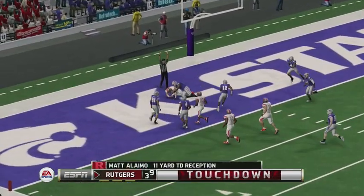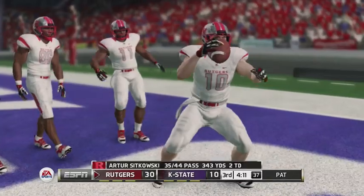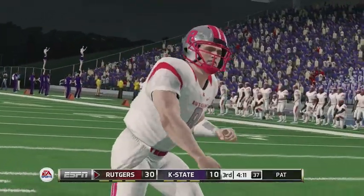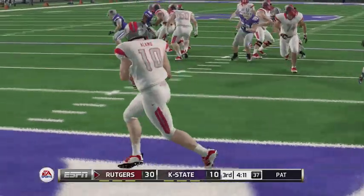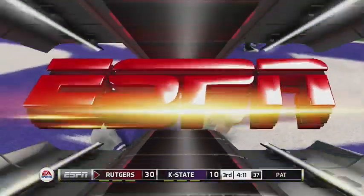Quick strike to the receiver, touchdown. And did that play ever develop nicely? Well, it's all about the receiver on this play. He beat his man off the line and then ran a perfect route. All he had to do after that was make the catch.